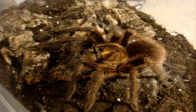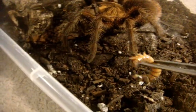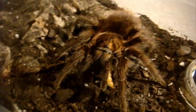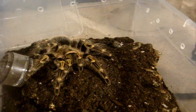Isabella, my spawn from hell. Formicapus cancerides, Haitian brown bird eater. See what she's gonna do. And what a pig. Here's Peach, my last Chaco. Grammostola pulchripes.